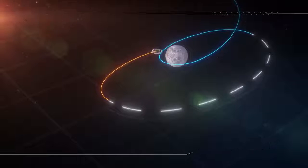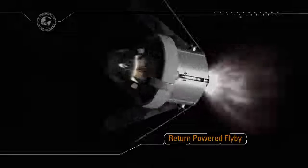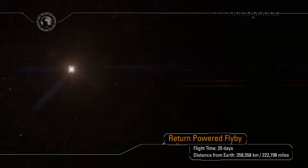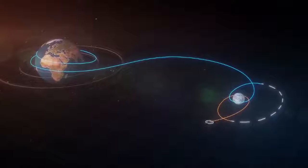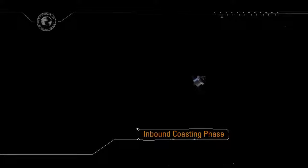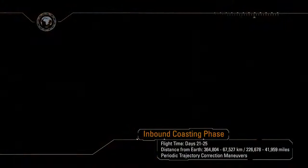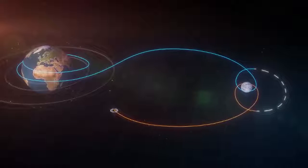Orion will exit the distant retrograde orbit with another lunar gravity assist and service module engine firing. Along the way, the trajectory will be adjusted to target the Earth's thin atmosphere at over 250,000 miles away and ensure a precision landing in the Pacific Ocean following a direct entry. During the coast home, Orion will maintain the desired tail-to-sun attitude to optimize spacecraft cooling and maximize power production in the deep space environment. Another 4 days return coast home to Earth.